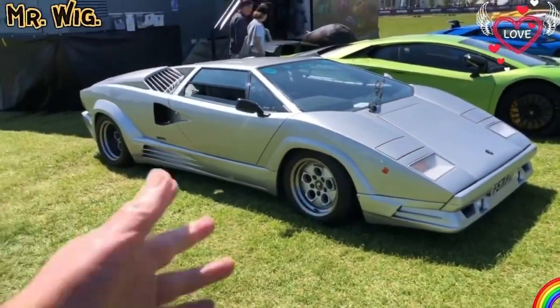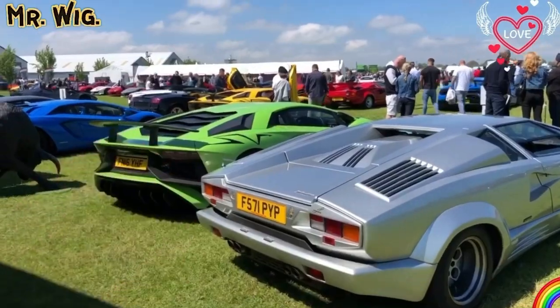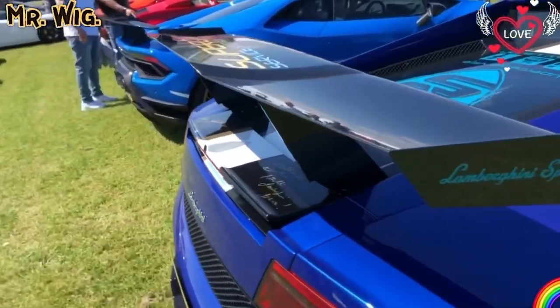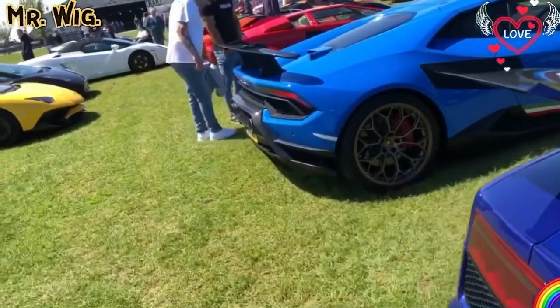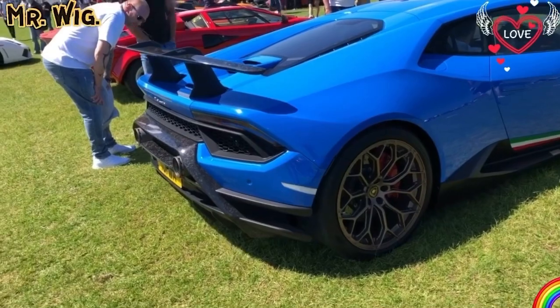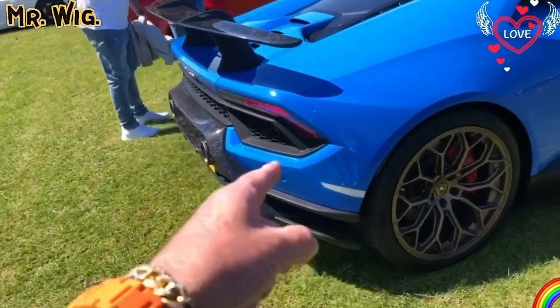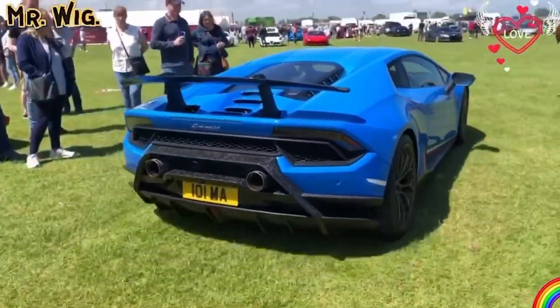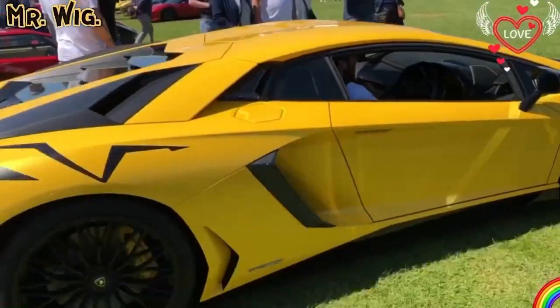The Countach 500. Hey, I would love to have them both, don't get me wrong. The amazing spoiler, carbon spoiler, really stunning. Huracans, they are very popular. Obviously, it's cheaper than the Aventador. My goodness. Look at this car, beautiful.